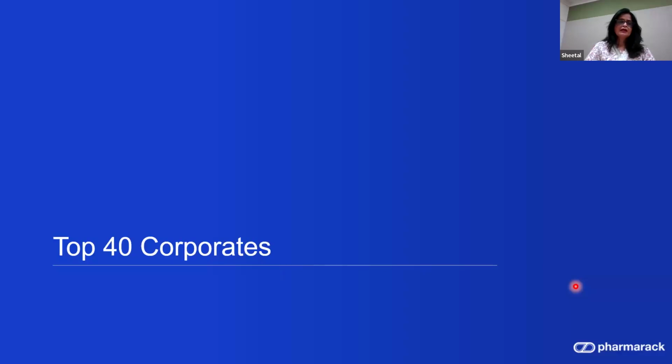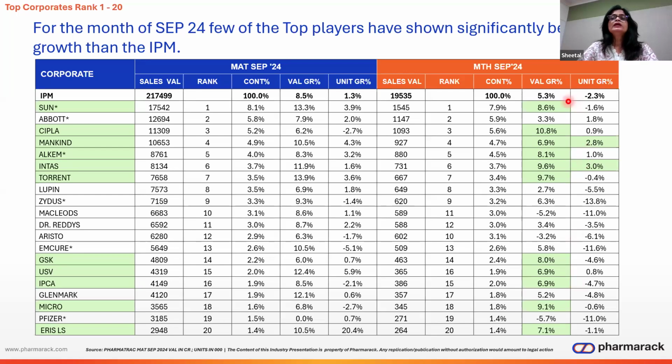Coming to the top 40 corporates, as against the data that we had seen last month versus this month, we will see some changes in the corporate rankings of certain companies and certain brands. This is how the entire audit has evolved, and we have done a lot of corrections in many areas. Though the Indian pharma market has grown by 5.3%, some companies like Sun, Cipla, Mankind, Alchem, Intas, Torrent, GSK, USV, Ipca, Micro, and Eris among the top 20 have shown growth which is much, much better than the IPM growth. It may be single-digit growth, but if the IPM has shown a value growth of 5.3%, the growth that these companies have shown is relatively better than the overall IPM growth.